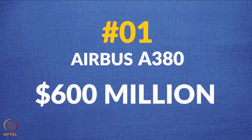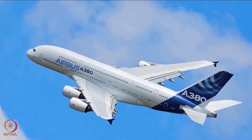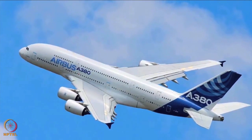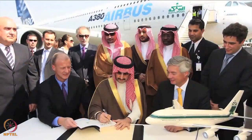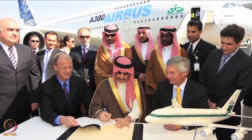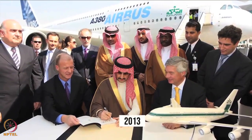Over $600 million. Also known as the Flying Palace, the most expensive private jet was conceived and ordered by Saudi Arabian Prince Al-Walid bin Talal in 2013. But he apparently sold it to an unknown buyer before even receiving delivery of the plane.